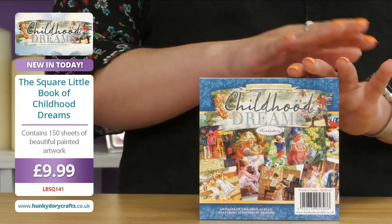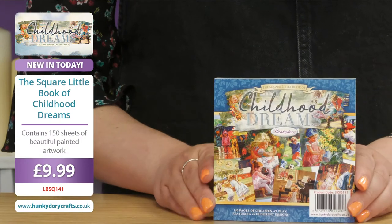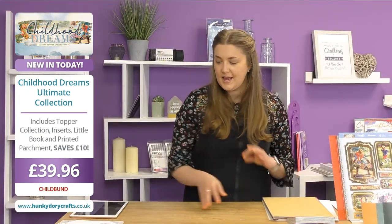It's great for making really quick cards, great for doing your own decoupage if that's something you like to do in your crafting. If you want to get it by itself, it's £9.99, but if you want to get this for free and you want everything else, then you need to get your ultimate collection. It's £39.96, and it includes your toppers, all 8 toppers, foiled and printed cardstock, and those 16 parchments and the 48 inserts, and the little book with 150 pages in there. So there's a whopping amount of stuff that you're going to get in there.